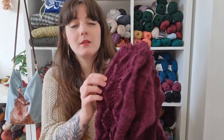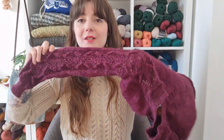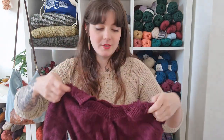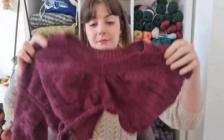It's gonna be a pain to photograph, especially since the lace is really nice, but it doesn't show so well, especially when it's unblocked. So yeah, this is what I have. I have made this so that I could show testers, and the pattern is being test knitted right now. The release is scheduled for early May.